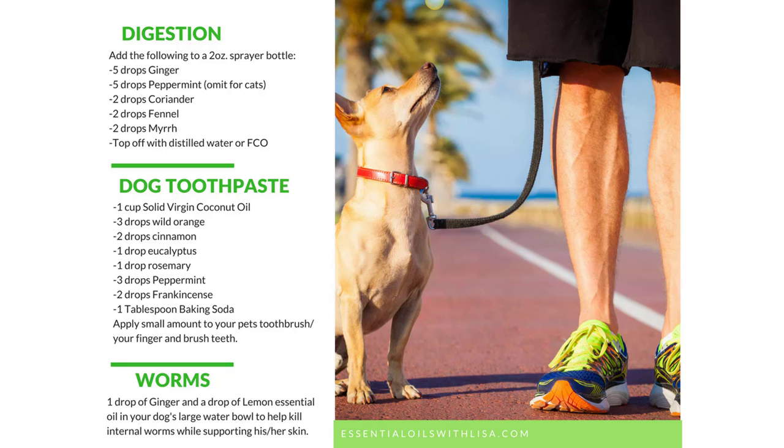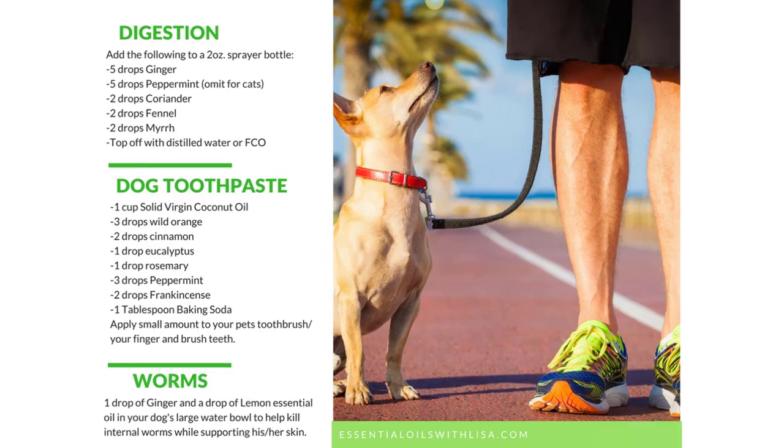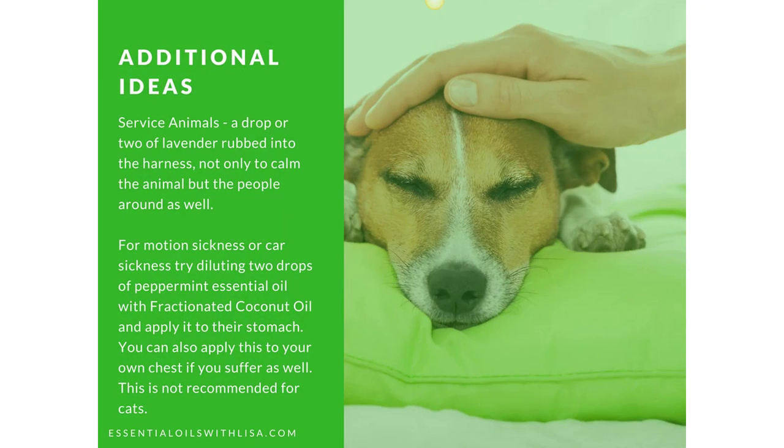You can also use a drop of ginger and a drop of lemon essential oil in your dog's large water bowl to help kill internal worms while supporting his or her skin. For service animals, or animals that come into contact with a lot of people, consider using a drop or two of lavender rubbed into their harness, not only to calm the animal, but the people around as well.